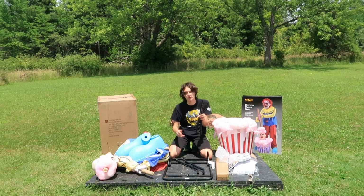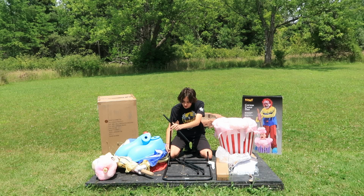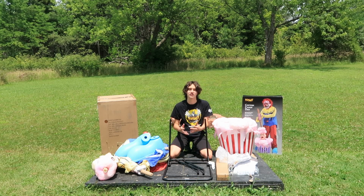Obviously, first, you should put the base on the ground with the front sticker facing the front of the prop. And you're just going to snap lock these lower support poles right into the base, making sure to snap lock A to A and matching the stickers.